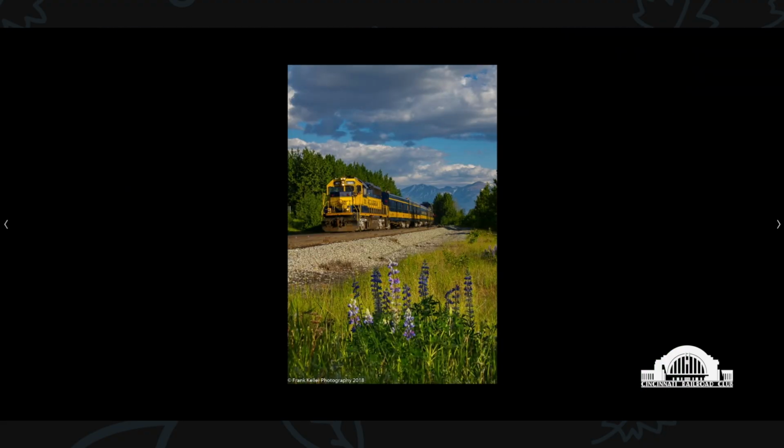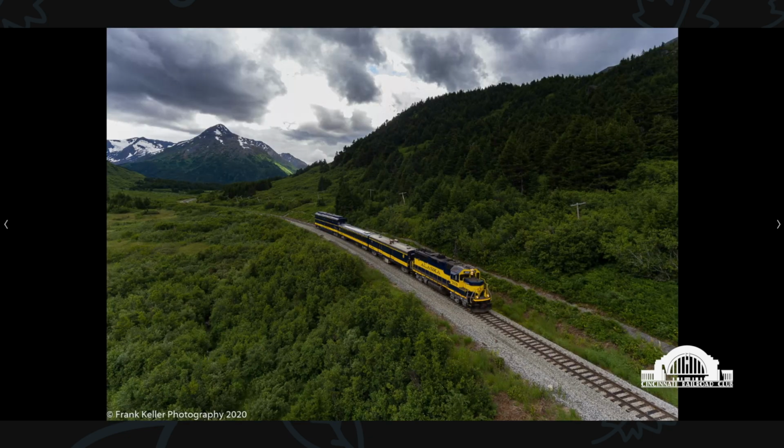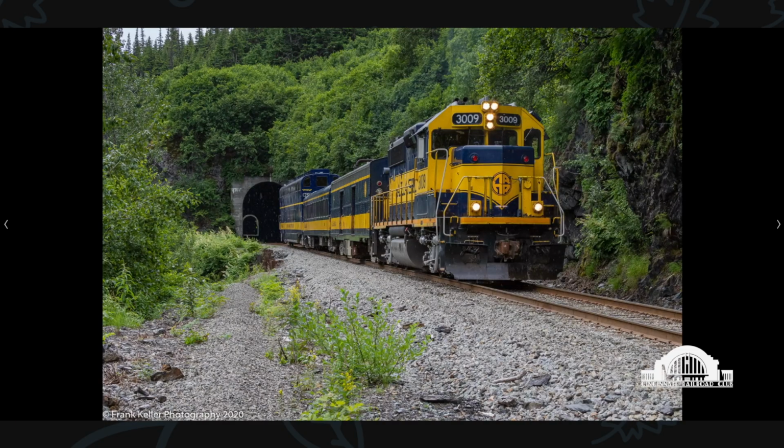Lupine. Glacier Discovery had a freighter coming down the mountain. I think that's tunnel number 1. Nice rain.